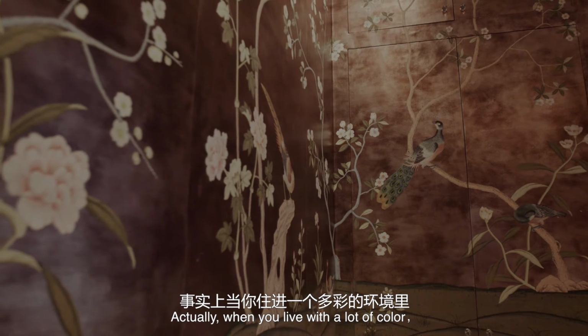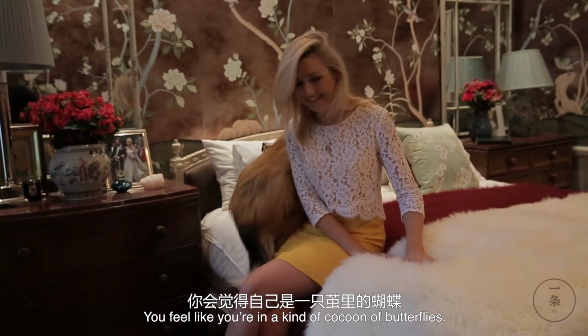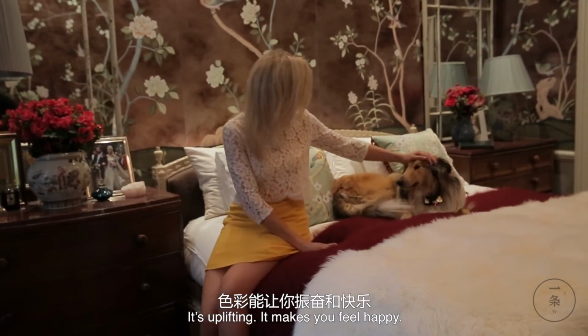And actually, when you live with a lot of color, it's funny how quickly you can get used to it. You feel like you're in a kind of cocoon of butterflies, and it's uplifting. It makes you feel happy.